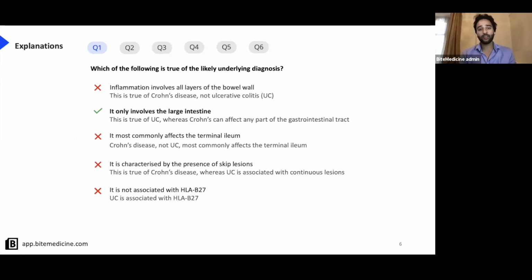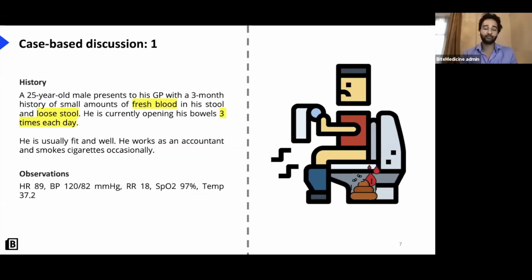So why do we think that this patient has ulcerative colitis? I have a whole couple of tables comparing lots of different bits between ulcerative colitis and Crohn's disease, but on a basic level, we think that this chap has ulcerative colitis because 3 months is a reasonable history.